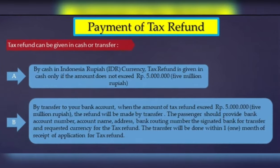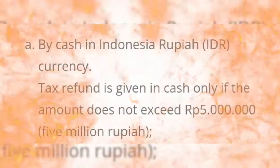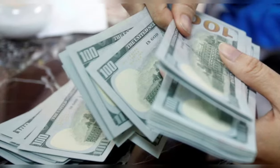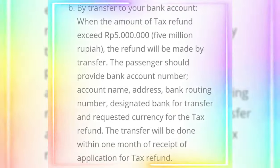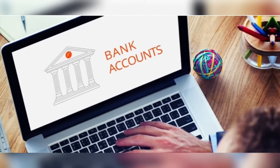Payment of tax refund. Tax refund can be given in cash or transfer. A. By cash in Indonesian rupiah or IDR currency. Tax refund is given in cash only if the amount does not exceed 5 million rupiah. B. By transfer to your bank account. When the amount of tax refund exceeds 5 million rupiah, the refund will be made by transfer.